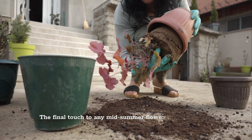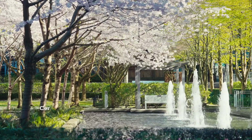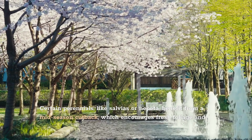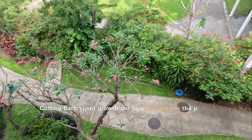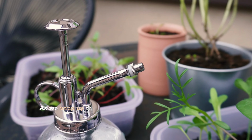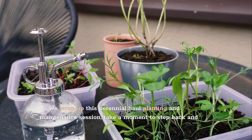The final touch to any midsummer flower bed maintenance session is pruning and shaping. Certain perennials, like salvias or nepeta, benefit from a mid-season cutback, which encourages fresh foliage and more blooms later in the summer. Cutting back spent growth not only rejuvenates the plant but also keeps the flower bed looking tidy and well maintained.